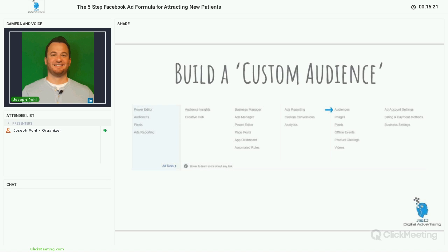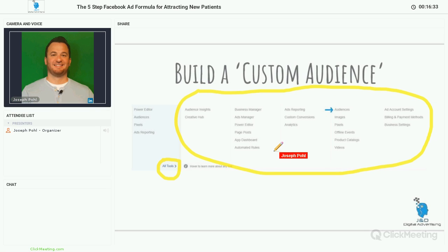Once you hit that hamburger symbol, this will pop up, and as you can see, here's All Tools. That's the section I was talking about right here, and that'll open up this whole repertoire of tools. What you're going to focus on is clicking on Audiences right here.